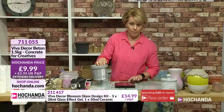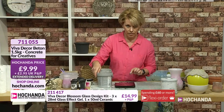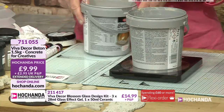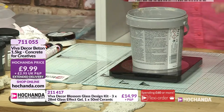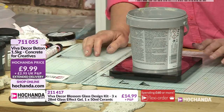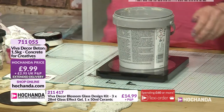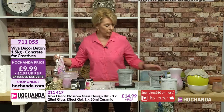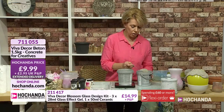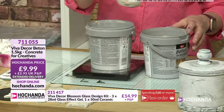You need to put some scales. What I will say is the first time I did this, I didn't have any scales. And so I guessed it. If you put too much powder in and not enough water, it's not going to help. And if you put too much water in, it's going to keep the concrete quite brittle. So it is important to weigh. So what I'm going to do is just weigh out my 300 grams of powder. As I say, you've got 1.5 kilos here. Now, this 300 grams is going to go a long way.